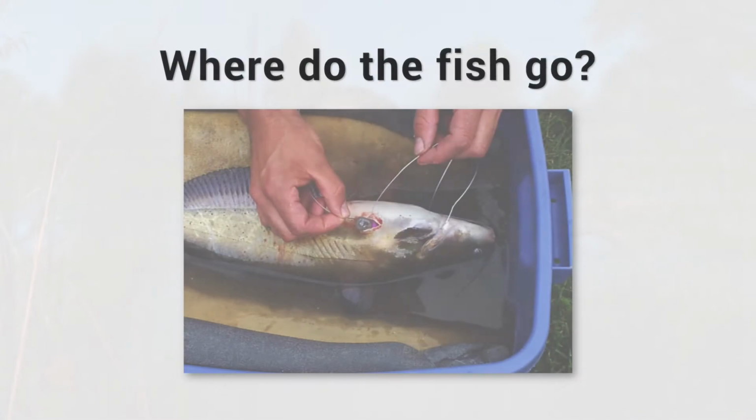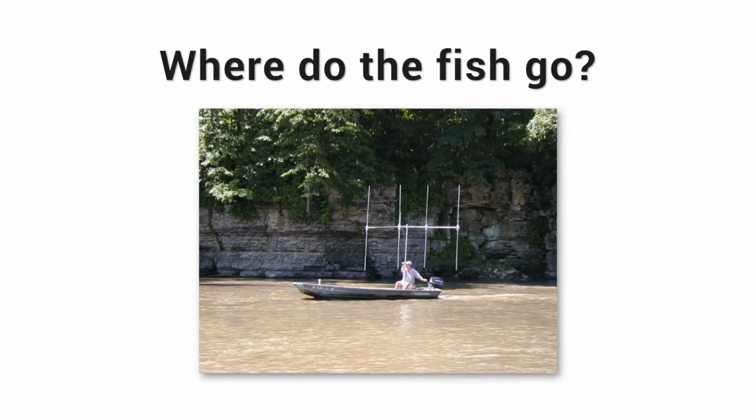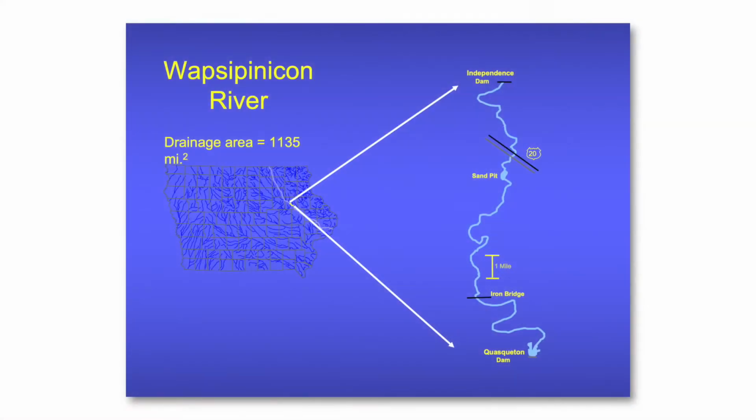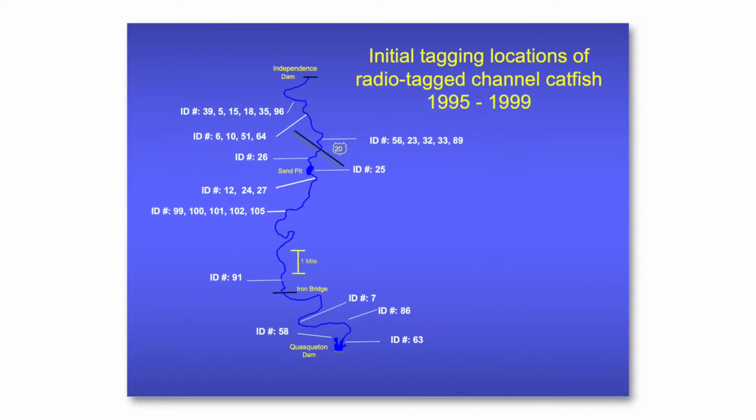Our research management team out of Manchester has been doing some telemetry studies over the past 20 plus years, where they surgically implant radio transmitters in these fish and follow them for several years. And they're getting some real critical data on what kind of habitat those fish are utilizing at certain times, and especially seasonal trends. They did a study between Quasqueton and Independence, and they implanted around 30 channel catfish with transmitters and followed them for several years and looked at those seasonal patterns.